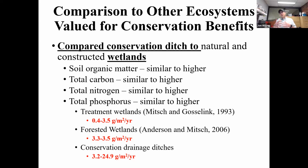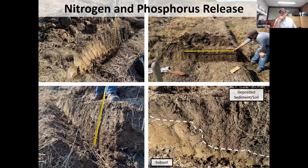And I think that's largely because we have small footprints that are treating water from a large agricultural watershed. So there's lots of sediment, lots of water. So it's collecting fast within our reaches. So they seem to be very productive, at least here in these initial stages.